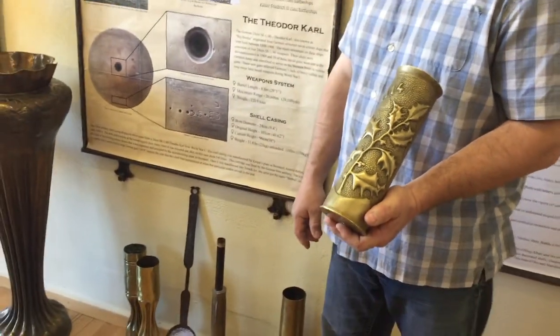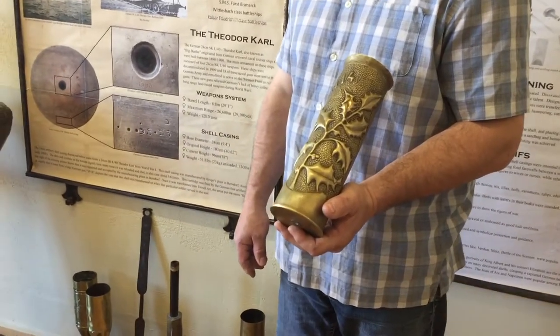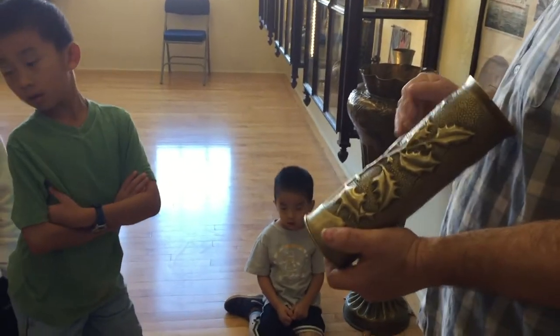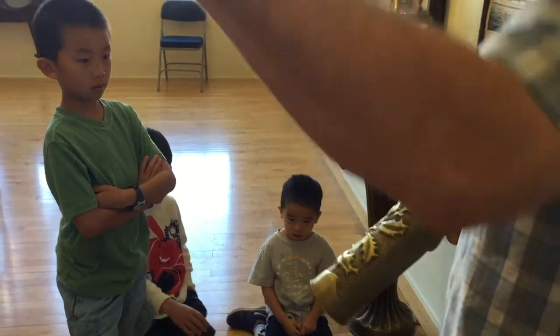Gotta remember something very important. 100 years ago, we didn't go down to Walmart to buy things. We had to make our own things. And this kind of art that's in this room are things that we all can make. All it takes is time and repetition, okay? So it's fun, let's look at some.